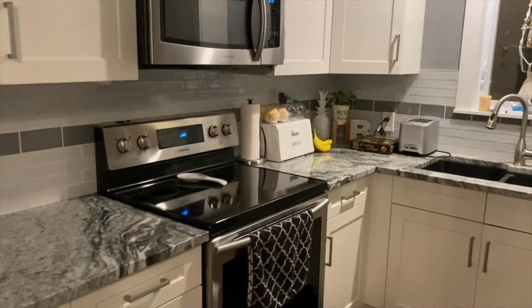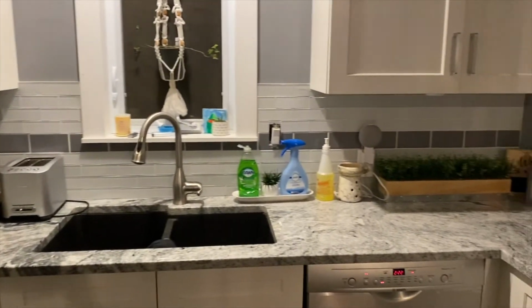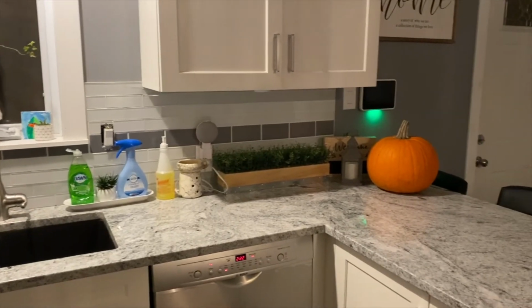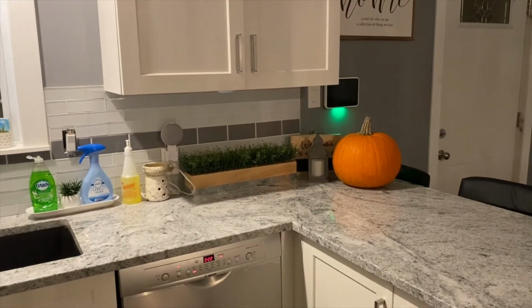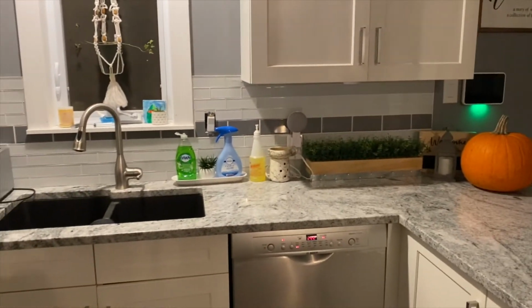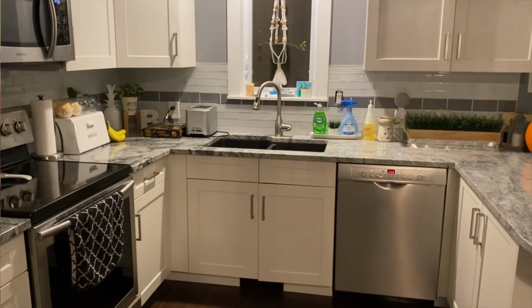All right, everyone. Kitchen is clean. Dishes are done. In the dishwasher for tomorrow. Who else likes to go to sleep with a clean kitchen? If not anything else, at least the kitchen is clean. Like, that's me. All right, everyone, kitchen is clean and closed.